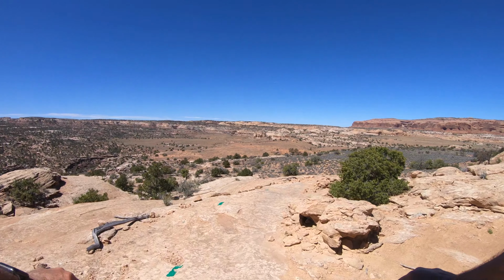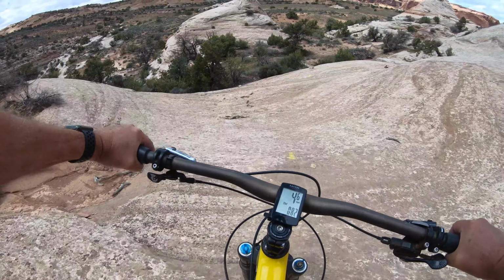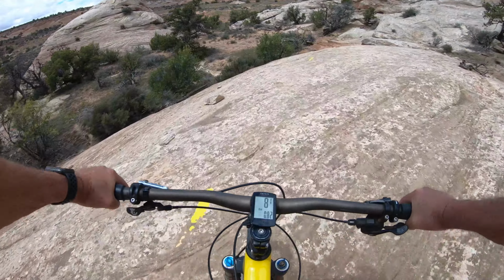As we start up Coney Island, going clockwise, we've got this really fun steep drop. So it's a good place to practice if you aren't used to this sort of thing. There's a good safe run out, and you can get up a little speed, but lots of traction, nothing scary down there.